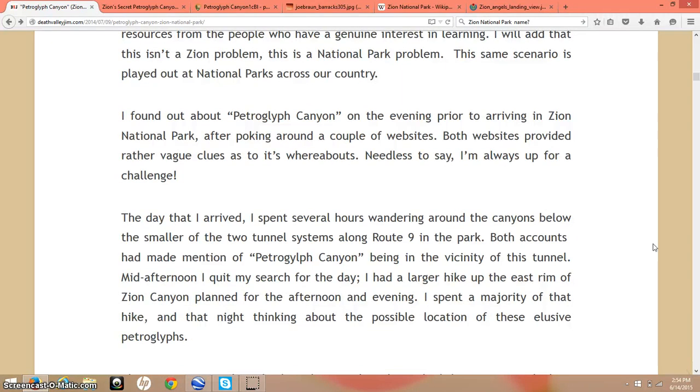It says, I found out about Petroglyph Canyon on the evening prior to arriving in Zion National Park after poking around a couple websites. Both websites provided rather vague clues as to its whereabouts.